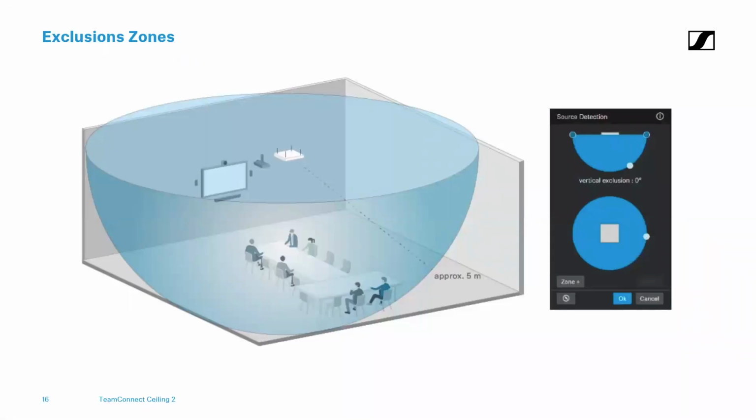So when you think about exclusion zones, the different thing with the TCC2 is, as Andrew mentioned, ours is only one beam, a very narrow 30-degree beam that is always switching between around 700 different vector points in this hemispherical pattern. So it's always, within milliseconds, jumping back and forth and picking up whoever's talking.